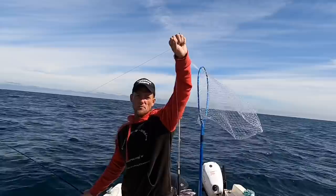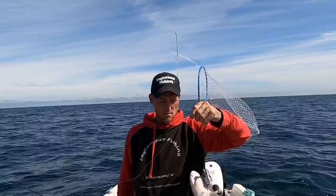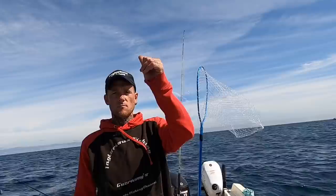Up in circles, that was why. I really thought that was a turbot then. Bloody dogfish. We'll be letting them go today, guys, because I've got pot bait anyway, so they'll all be getting set free today. So hopefully we get a turbot next. Well guys, there he is. We're gonna chuck him back. Hopefully get that brill or turbot.